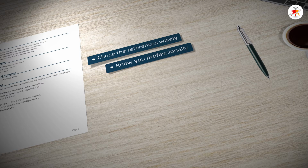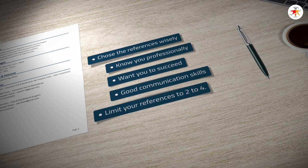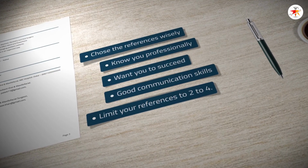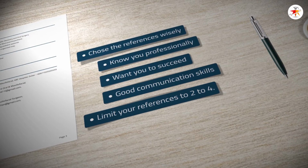The person should have preferably worked with you and knows your work ethics and personality, and above all, really wants you to succeed. Should have good communication skills to guide your prospective employer accordingly. Limit your references to 2 to 4. Let your referee know or take permission in advance, so that they are not caught off guard after receiving a call from your prospective employer.